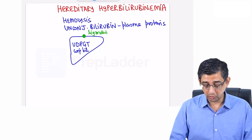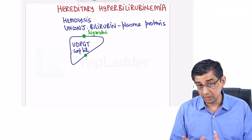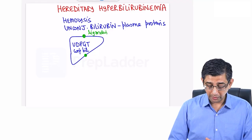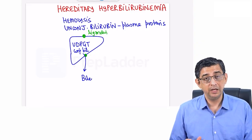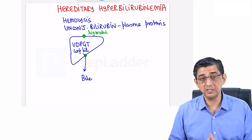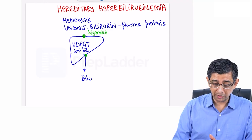So just like ligandin, which is responsible for intake into the hepatocyte, we have a transporter or transporters which will help in excretion of this conjugated bilirubin out into the bile. Once this conjugated bilirubin flows into the bile, we have an enterohepatic circulation. Even if enterohepatic circulation is distorted in pediatrics, you read about breastfeeding jaundice.